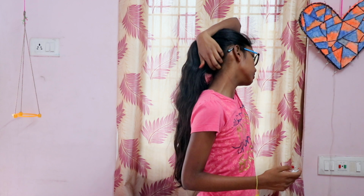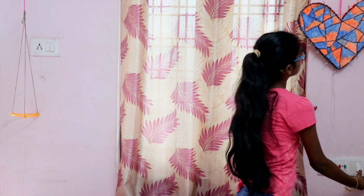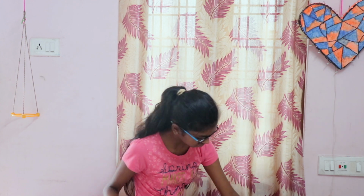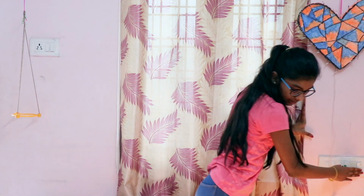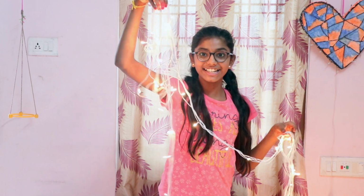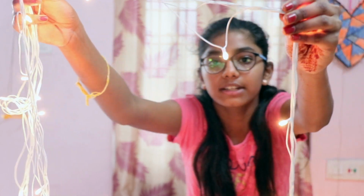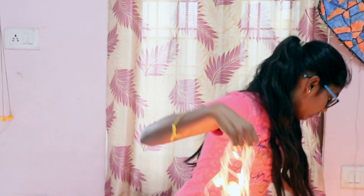And I made this one, so I'm thinking of taking it out, but it also has lights. Yay! Oh, it also has lights. So nice, no? I have my mom. And I just took this warm one because I just don't want my room to be so whitish. So that's why.